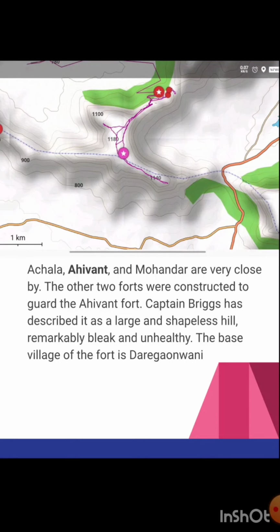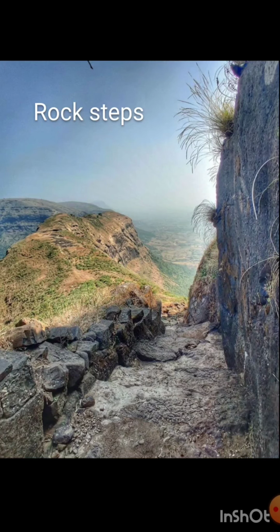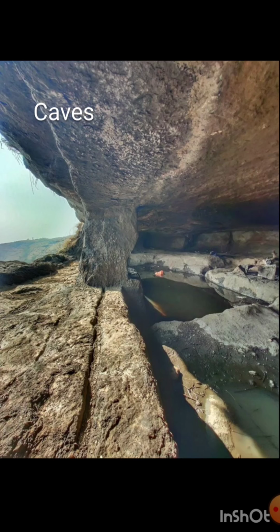Voila, Achala, Ahivand and Mohandar are very close by. The other two forts were constructed to guard the Ahivand fort. Captain Briggs has described it as a large and shapeless hill, remarkably bleak and unhealthy. The base village of the fort is Dareganwani. Here again we can see those rock-cut steps leading up to Ahivand hill. On top you find these rock-cut caves with reservoirs again.